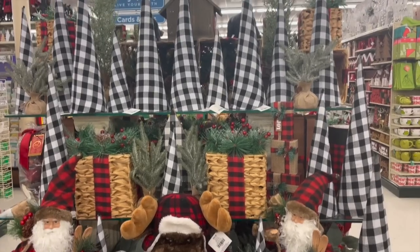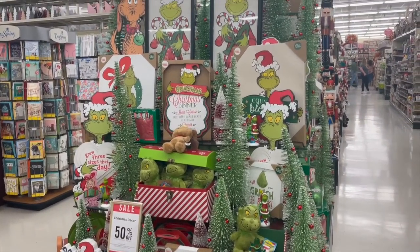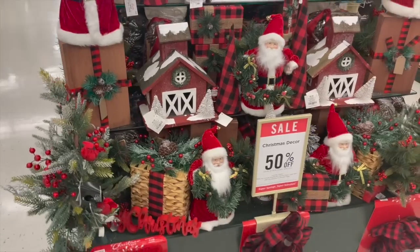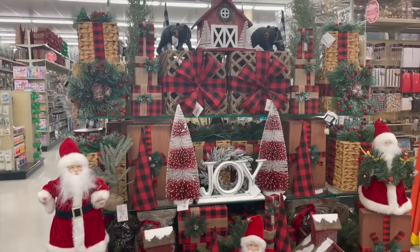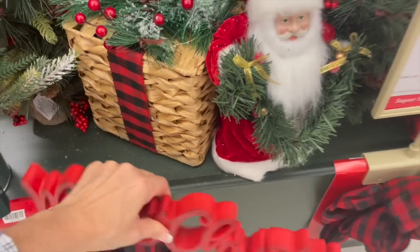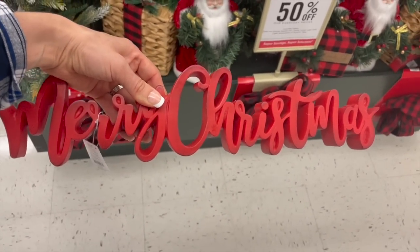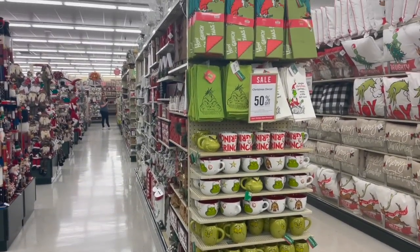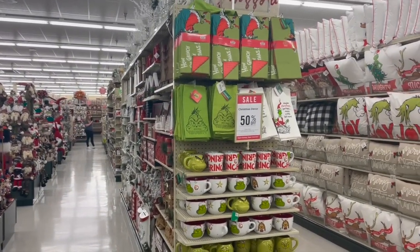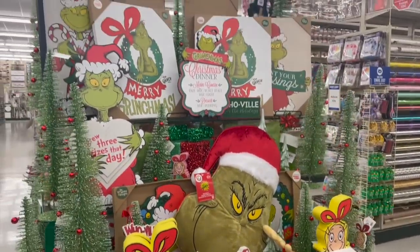Let me know down in the comments below what you guys like to decorate. If any of these setups are your favorite, the buffalo check, the more country style, the calm, there's just so many to choose. And then here I noticed this Merry Christmas sign letters and I thought this would be so pretty for my mantle. And I did grab it and I tried it out on my mantle when I got home and I love it. So I'll be showing you more of those in a little bit.